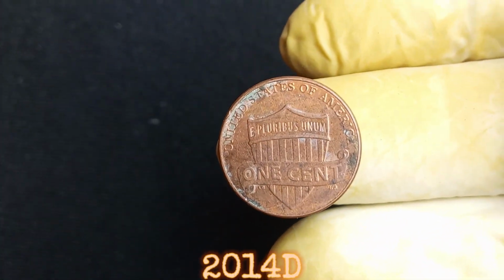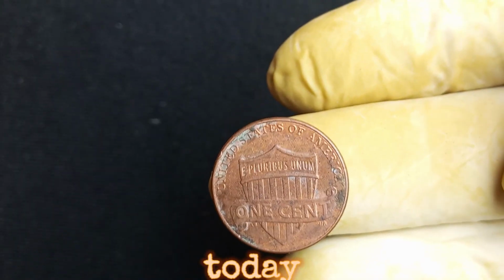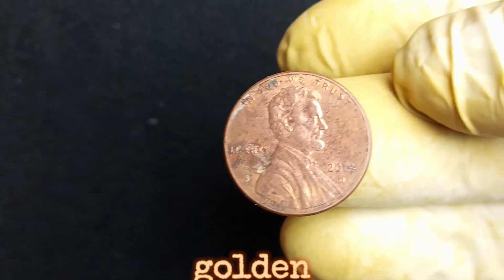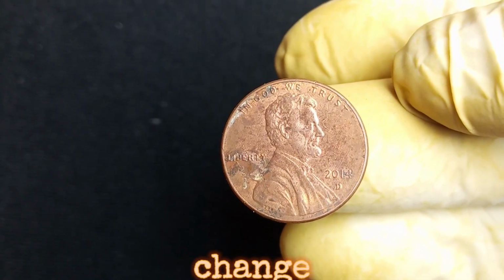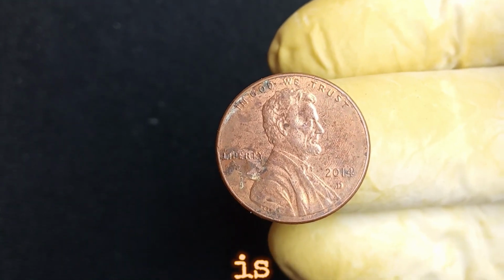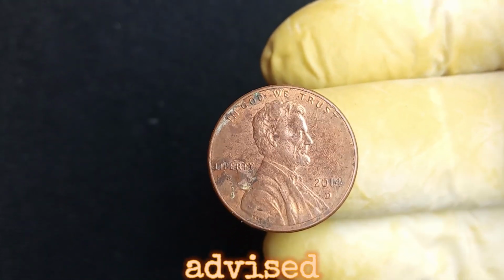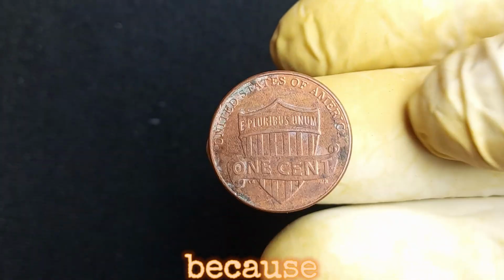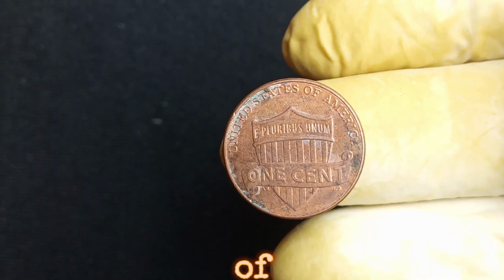Imagine holding a 2014D Lincoln penny in your hand today. To the average person it is just pocket change, but to a keen collector it could be a golden opportunity, a small treasure that could change your life if it turns out to be a rare error or a perfect mint state coin. That is why coin collectors are always advised to carefully check every penny they receive in change, because you never know when you might come across one of these valuable coins.